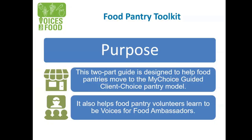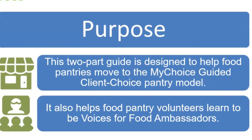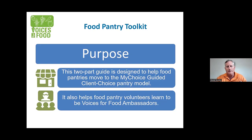We have 2 purposes for the toolkit. We want to help food pantries move to the My Choice guided client choice pantry model. And also we want to help food pantry volunteers and staff learn how to promote nutrition and promote healthy choices within their food pantry. So we're changing the environment of the food pantry so that people can choose food and learn about healthy choices. But also, as volunteers walk through the pantry with the pantry clients, they can promote nutrition and health and healthy choices.